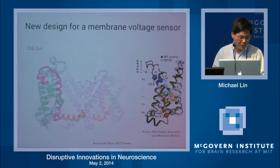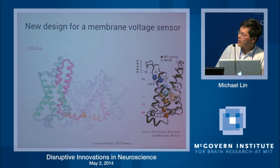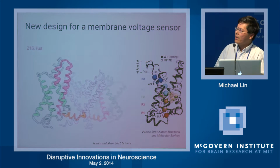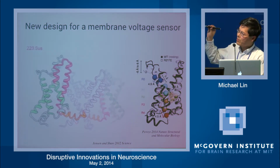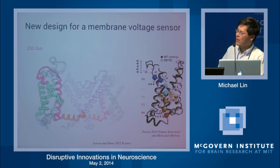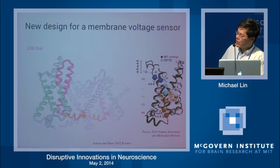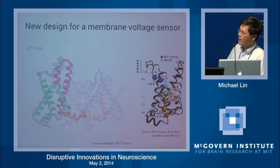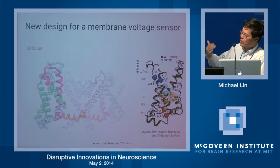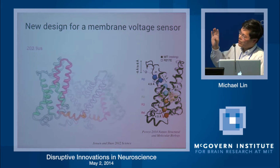So we wanted to make a new design for a membrane voltage sensor that could possibly be faster, and so we started looking at what was known about the structure of the voltage-sensing domain. At the time we started, there was no structure of one domain in the up and down states, but there was a molecular dynamics simulation based on a potassium channel voltage-sensing domain in both the up and down states. This is a movie from this paper, which I run backwards, because they were actually investigating the closing of the channel. The original structure was in the up state, so I ran it backwards, and now the movie starts with the channel in the down state.